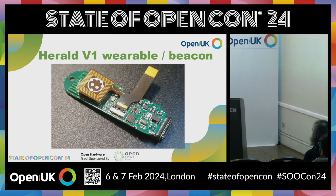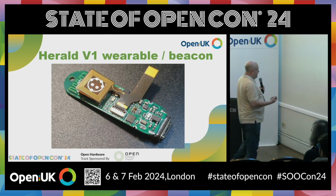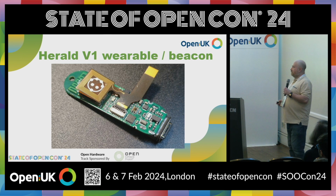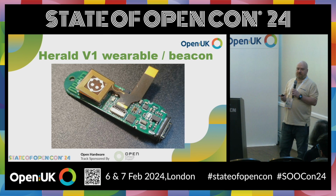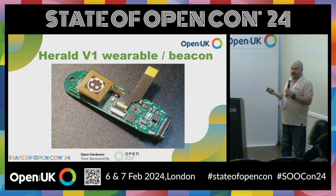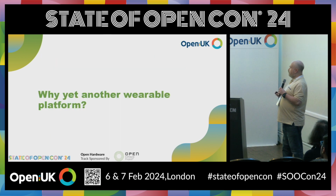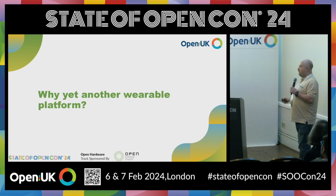But that was really designed just for digital contact tracing or for COVID-19. What we've been asked and have conversations about since then is a wider range of things around personal health, personal fitness. So we were thinking, this is a bit limited because we've only got one daughter board and one form factor. Is there any way we can design something that's generic that different people could use? And that's where the V2 program came up from. So this is why we created it.